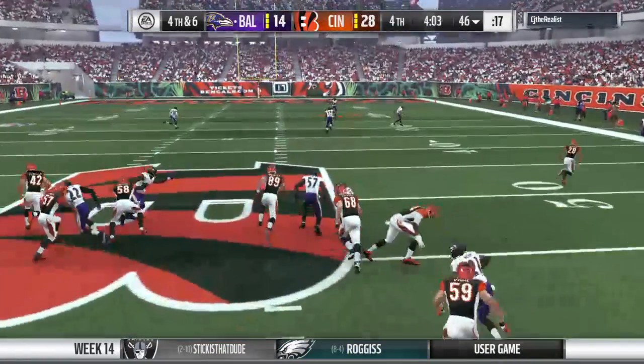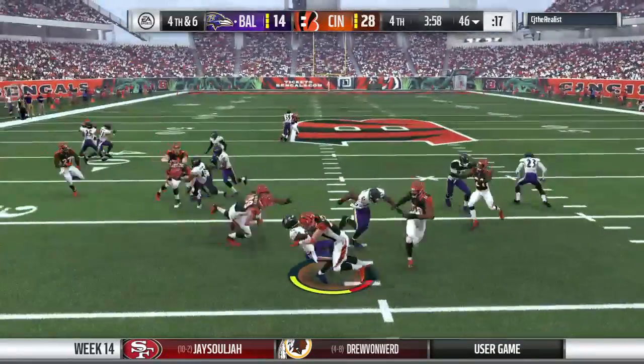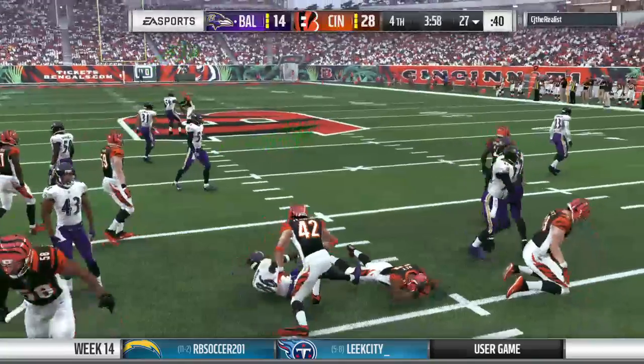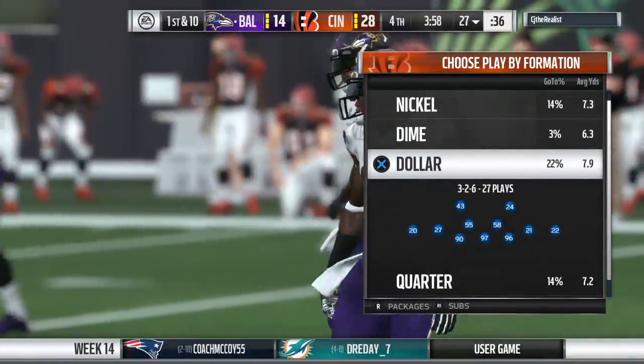Oh, it's a wobbler here. Taken in at the 22. Only 29 yards on the punt there. Definitely not his best. And out will come the offense as they take over.